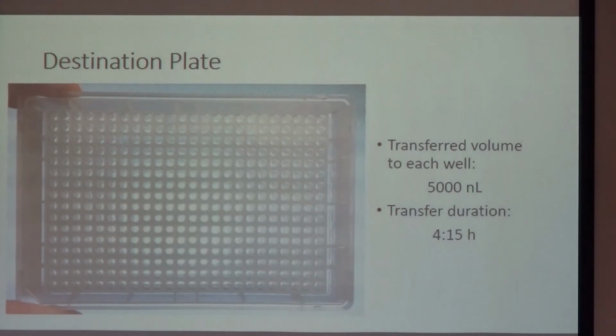And this is the destination plate for our macrocycle run with ECHO. Because for macrocycles we needed high dilution, our total volume is 5 microliters. We transferred 100 nanoliters of each starting material, and then it was diluted by the solvent, ethylene glycol. And because a large amount of solvent is being transferred, the run was very long, 4 hours and 15 minutes.